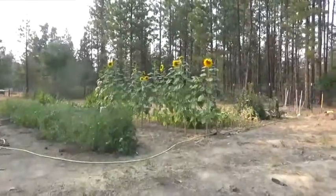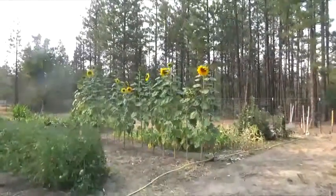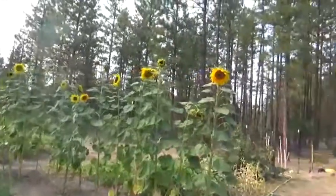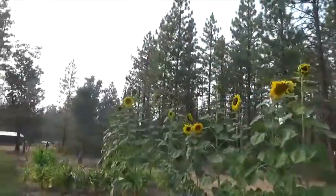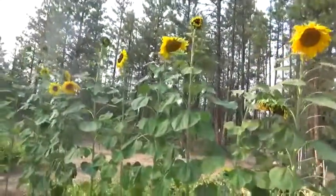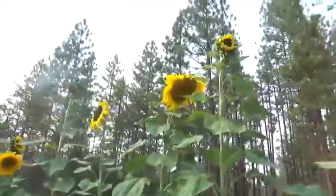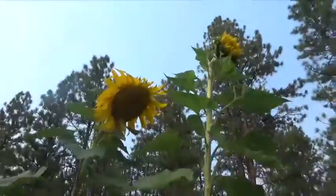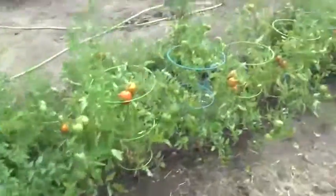So, if you look over here, all of the sunflowers are blooming. They're all huge. They're varying sizes of huge, but they're all pretty huge. I think this one topped out at about 10 feet tall, right there. Now, tomatoes are doing very, very well. And this is what's left of the soybeans.